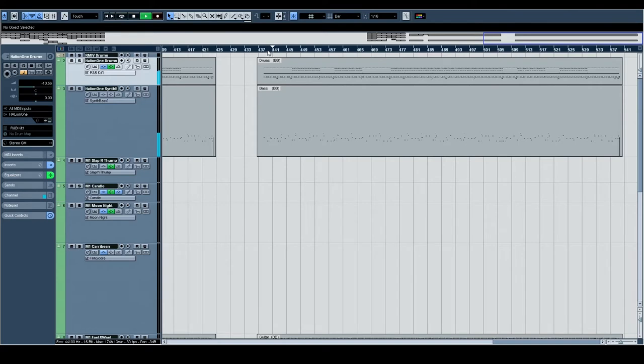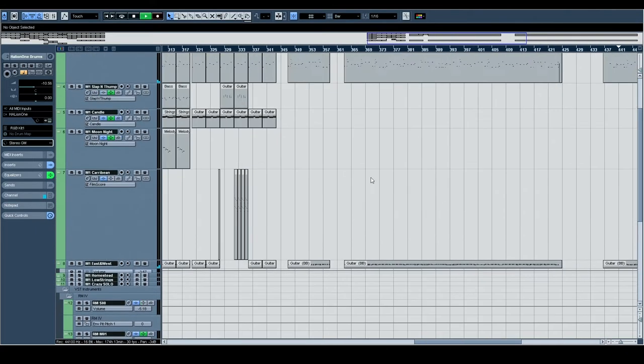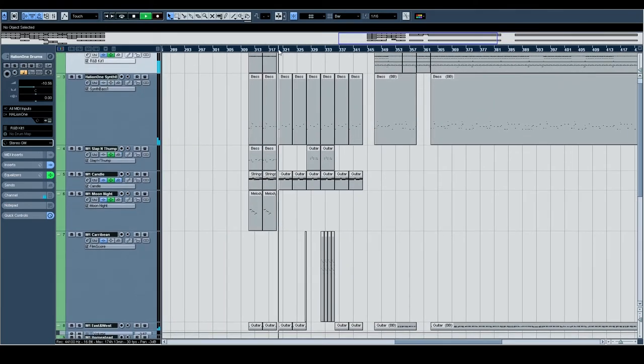So there's the original MIDI that came out of it. I wonder if there's the original. No, there is no. I don't have the Band in a Box generated song title out of that. Band in a Box likes to randomly generate song titles for you when you come up with chord progressions in it. Anyway.